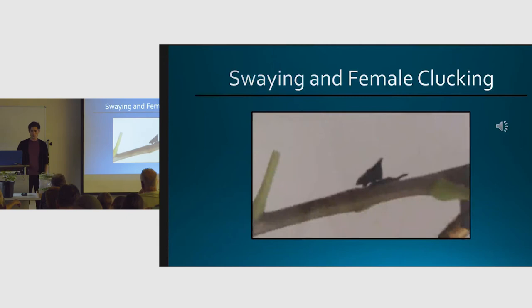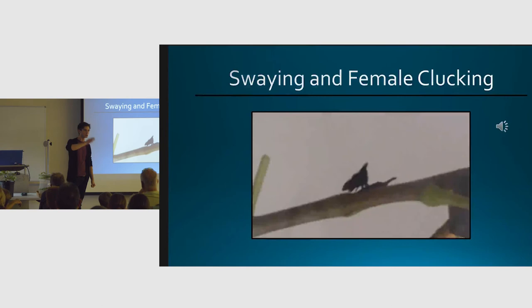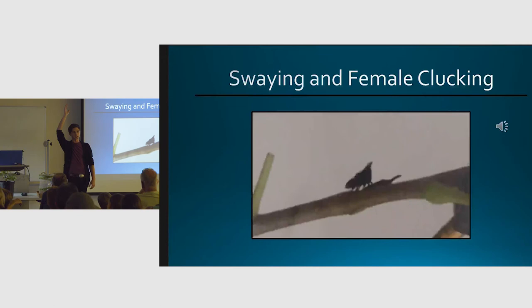Another really cool thing is that the females, once the males grab onto them, they'll sit there for a while before they start mating. And sometimes the females will kind of sway back and forth. They'll keel around like a sailboat, and their big pronotum looks like a sail. So we call this swaying, and it's a little bit slow, but you can kind of see it there. But what's really cool is they started making this clucking noise.